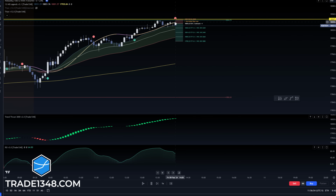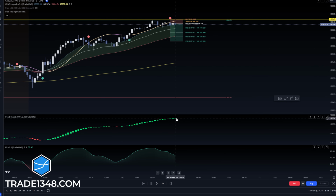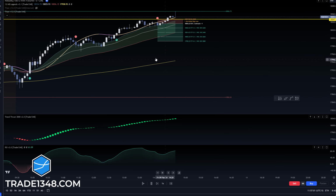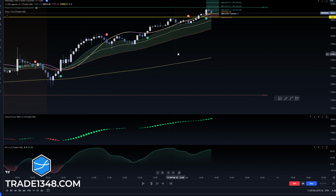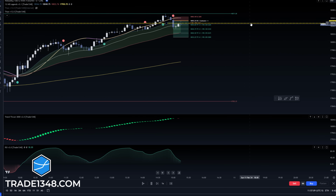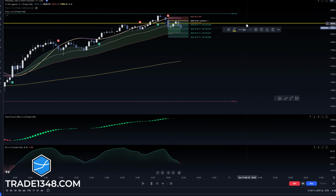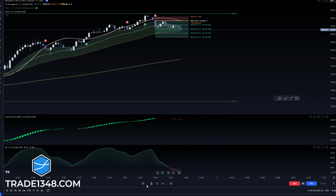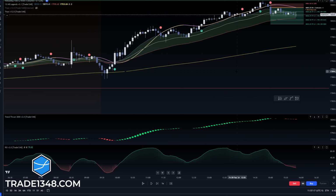Now we do have another bearish indication here, yet to be supported here, and there you go. Allows you to stay in the trend and be insanely profitable. What is this yellow line? Well, I'm glad you asked, or maybe I'm just an idiot and left it there. But let's go ahead and stop this right here.